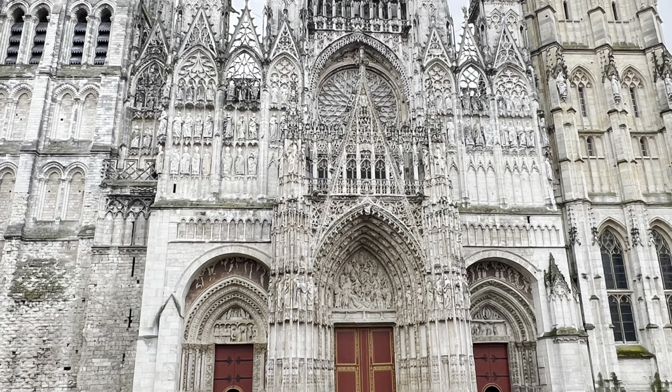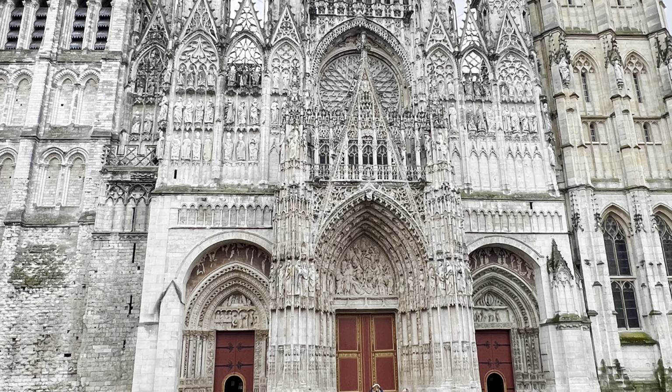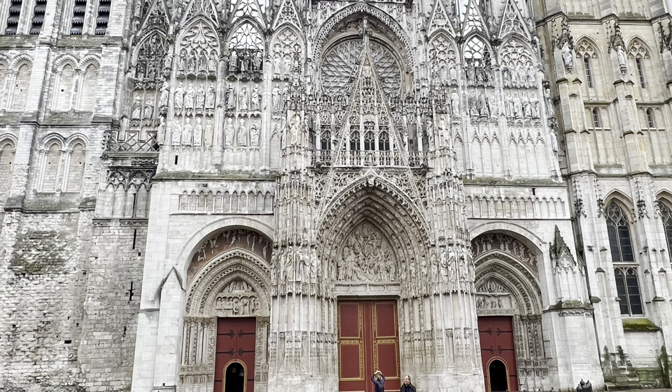So this is the most common entrance. This is the west entrance, and you can tell because it's got three portals.